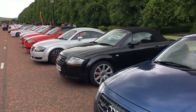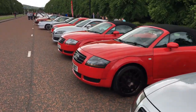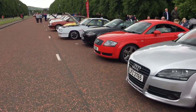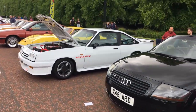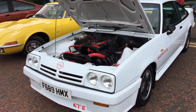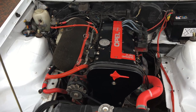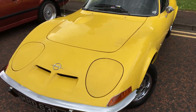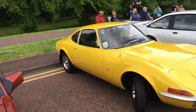X5. We have an Opel Manta over here. I have been walking it two, three times now for different purposes: TikTok, myself, videos, pictures. So I'm here again with the Opel Manta, which is a lovely looking car. That's a clean bay though. This one looks cool too, the TT.